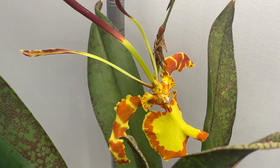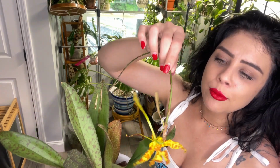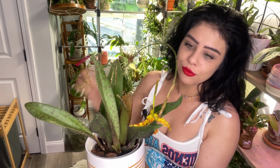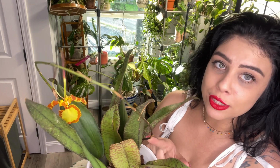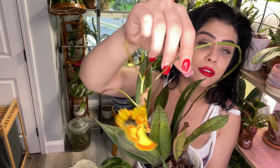Now this orchid has been blooming for about a year, at least a year straight. I'm not kidding. So I had the orchid for about a year before it ever gave me any flowers. It was not in bloom when I got it. And I remember being so excited waiting to get my first bloom spike on it. And it took a while for this bloom spike to fully grow in. And then once it did, it just never stopped.